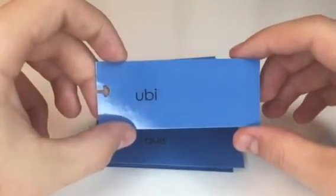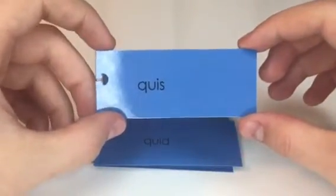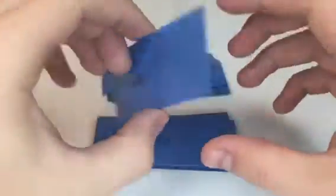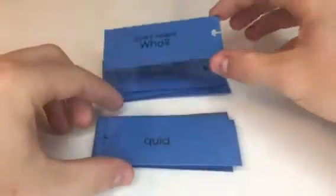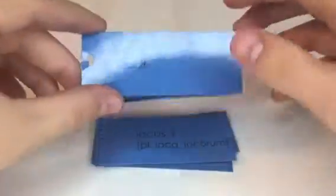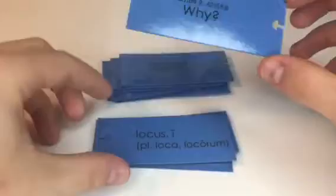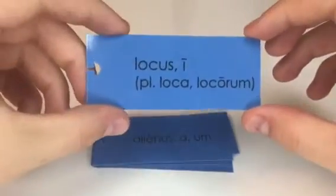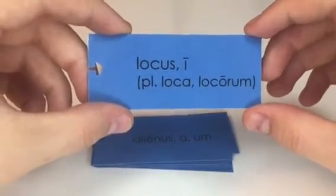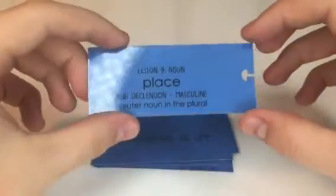Ubi. Where. Quis. Who. And quid, the other Q word. What. Then we have cur, which means why. Locus, i. Remember, in the plural, it's neuter, loca, locorum. This means place.